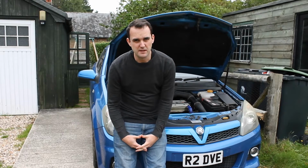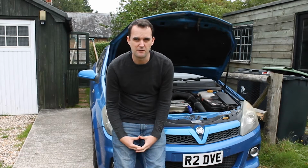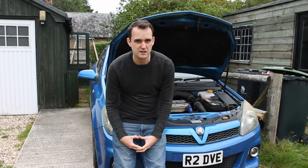So a common fault in these is the valve stem oil seals getting hard and oil slips down through the valve into the cylinder. My understanding at the time was that to do that job you had to take the cylinder head off, which wasn't something I fancied doing in the garage here. So I took it to a garage that has always done my MOTs for me and asked them to do it.